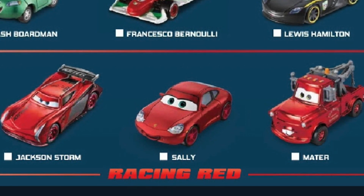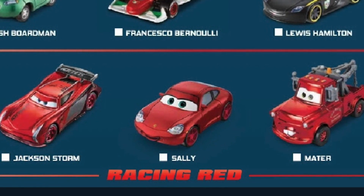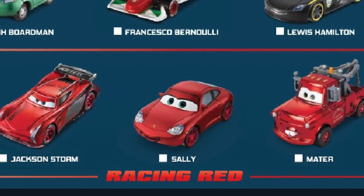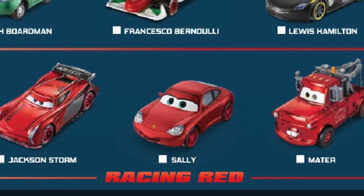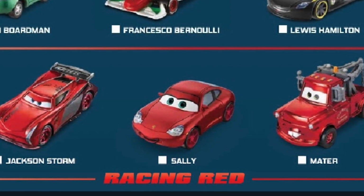They have like a Randsburg finish, and these may or may not be for Cars' 15th anniversary. A lot of people speculated that they were. However, I kind of doubt it. The only thing that makes me think they could be is that the red and silver colors on these cars represent the Cars logo. So that's pretty cool.